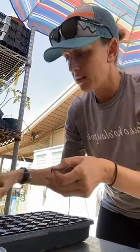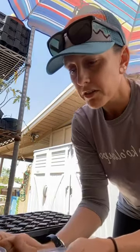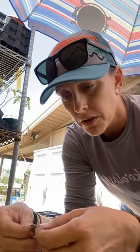And then last night, I prepped some of these seeds. So a lot of seeds like to have a little bit of a kickstart. They kind of have to be woken up. So with these, we would put them into lukewarm water or just tap water overnight and let them soak.